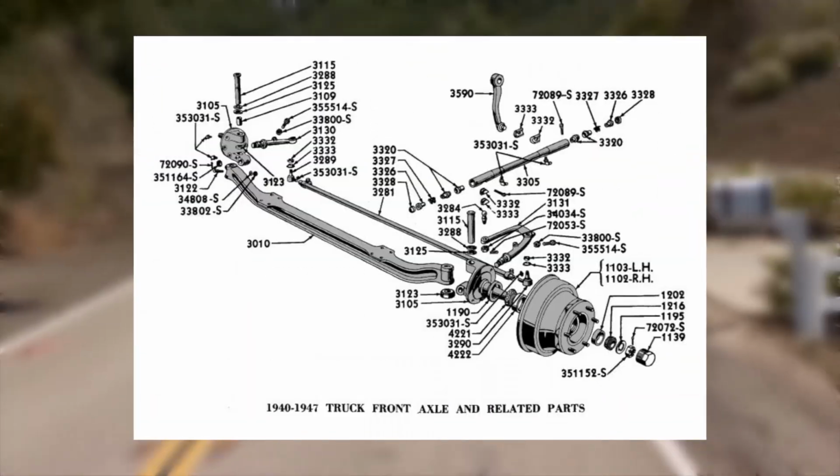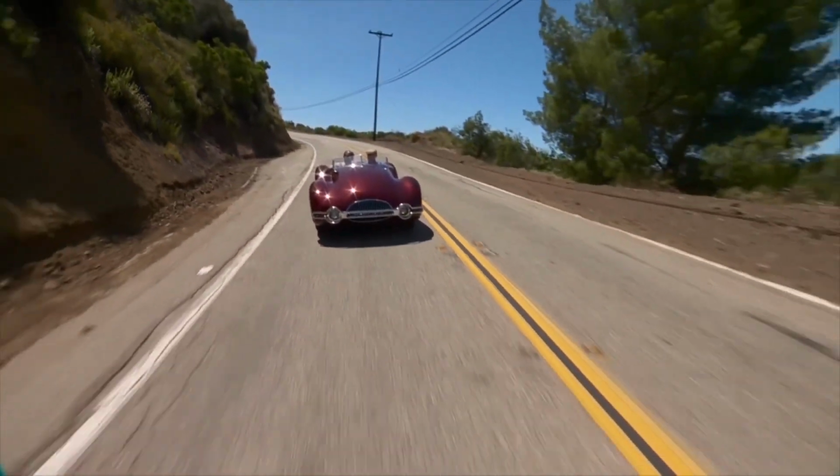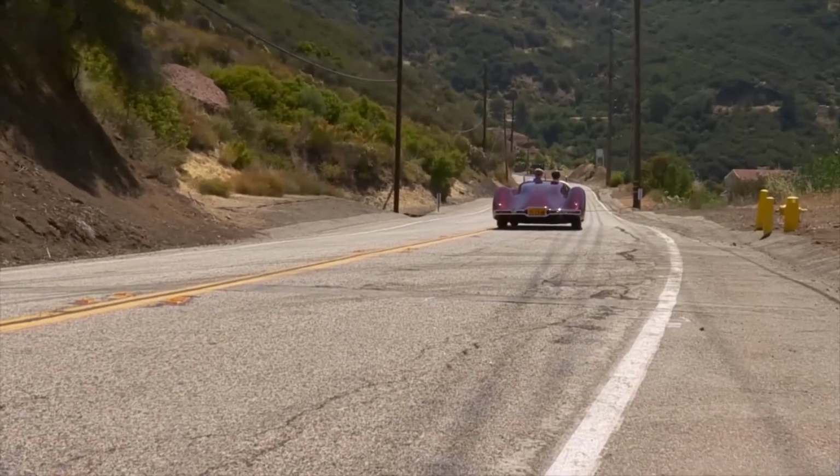To make the ride smooth, they used a modified 1947 Ford suspension. It's like a classic with a touch of modern style.